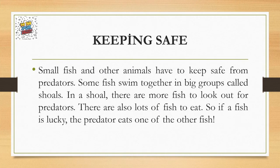Chapter 6. Keeping Safe. Small fish and other animals have to keep safe from predators. Some fish swim together in big groups called shoals. In a shoal, there are more fish to look out for predators. There are also lots of fish to eat. So if a fish is lucky, the predator eats one of the other fish.